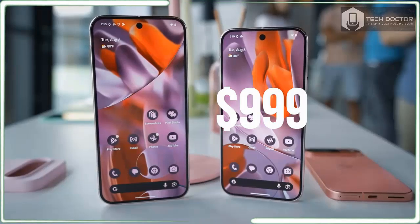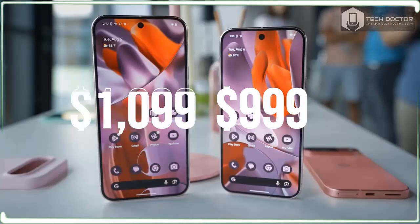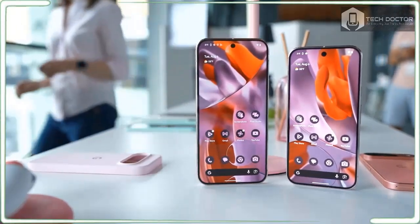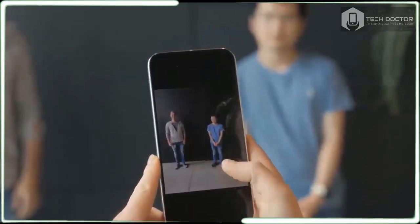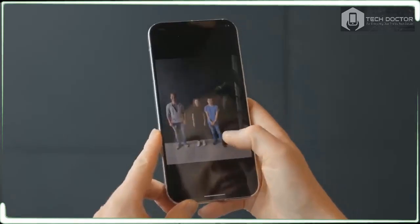On the flip side, however, I have to applaud Google for giving its smaller phone the same amount of love by keeping the same set of cameras as the pricier Pixel 9 Pro XL. In fact, it's a front runner for those who prefer smaller phones.